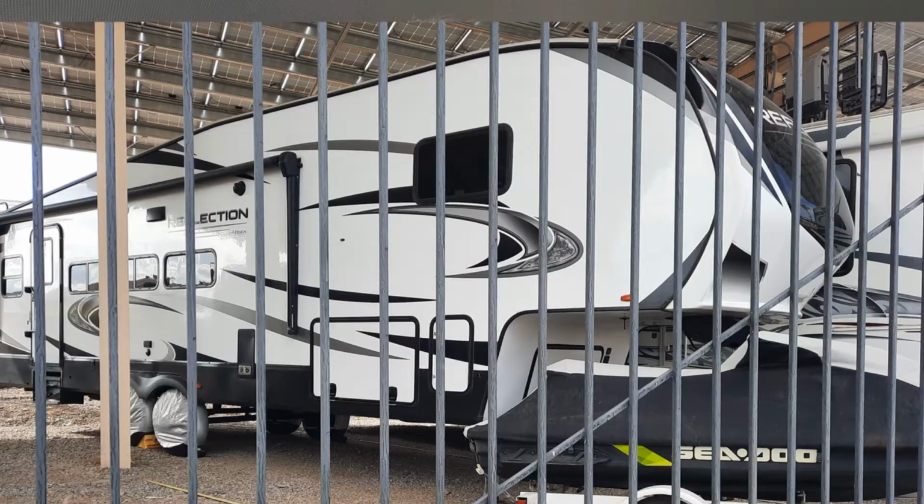Back at the storage area, I included a picture. I don't think there's much to see. I didn't run a video over there, but as you can see in the picture on the screen here, how narrow it is in there. But it's under cover. That's the main thing.